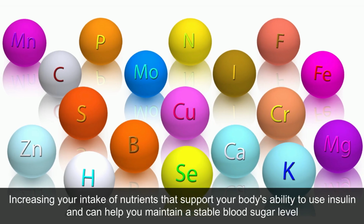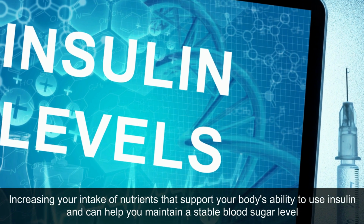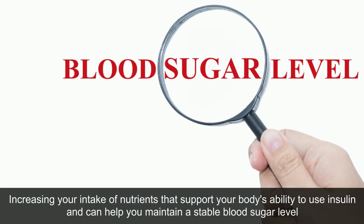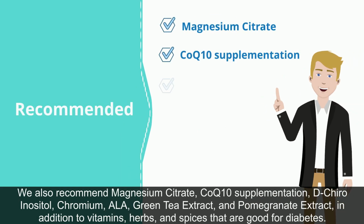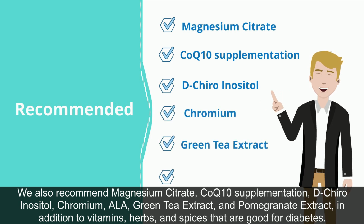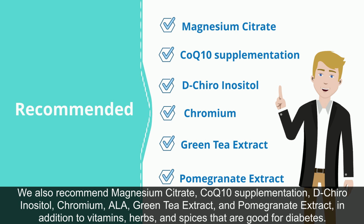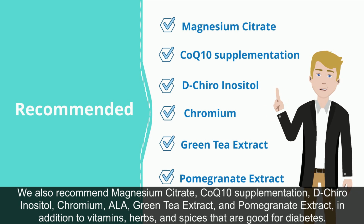Increasing your intake of nutrients that support your body's ability to use insulin can help you maintain a stable blood sugar level. We also recommend magnesium citrate, CoQ10 supplementation, D-chiroinositol, chromium, green tea extract, and pomegranate extract, in addition to vitamins, herbs, and spices that are good for diabetes.